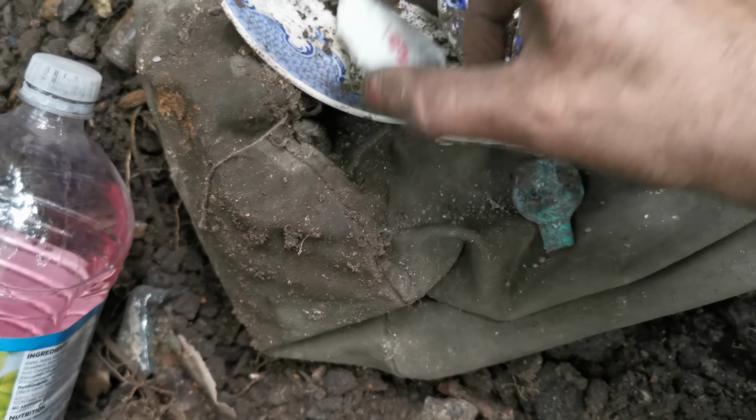I might use them for something. Oops, I've dropped that. Couple of bits there. I don't know whether they'll be coming home yet or what. Probably not that one. These ones here definitely are.